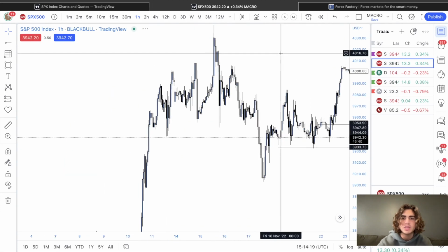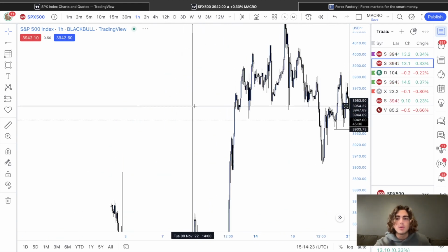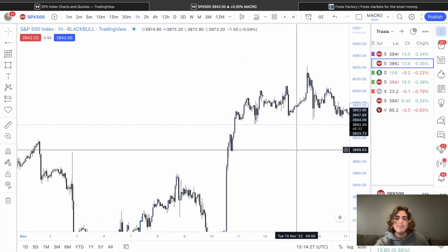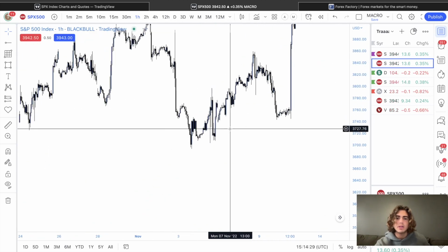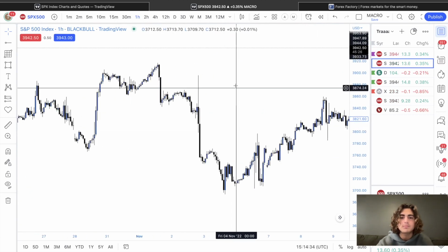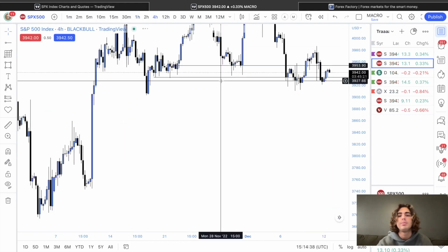Okay, we can do this all day by finding liquidity sweeps and then finding the order block off of it. Okay? We can literally just continue to do this. Oh yeah, this one was funny. All right.